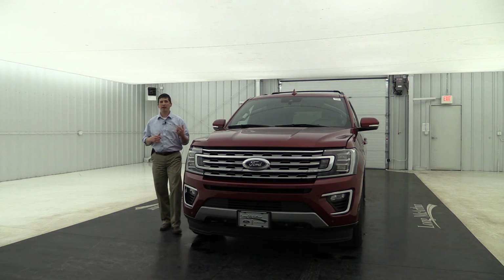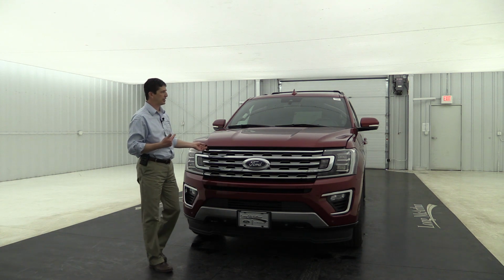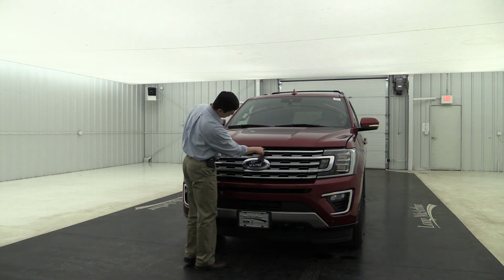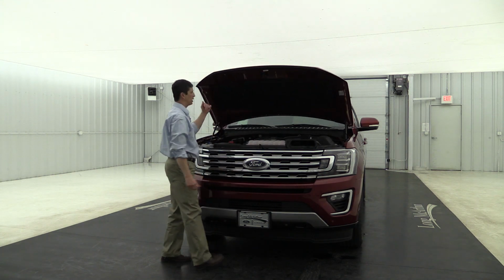Now, this does have the great engine on it. Let me show you a little bit how to get into the engine and pop that open so we can see it. First thing you want to do is pull that lever beside the door jamb there, and it's going to pop it open like this. There's an opening right here in the front, right above the Ford emblem. You just put your hand in there. There's a little lever. You just push it to the left, and then you just open it on up.